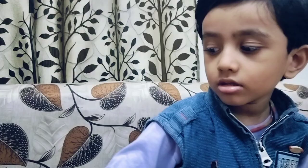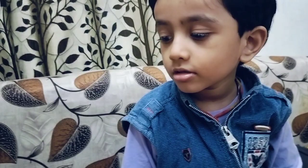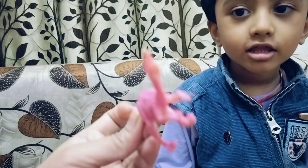What is he speaking? What is this? It's a baby stegosaurus. It's a baby yellow stegosaurus. That's wonderful, Kabir. Wow, this beautiful one. What is this, Kabir? It's a velociraptor. Look at his mouth. Oh my God. And it's looking so very beautiful. Light purple or pinkish one. That's wonderful. Kabir has so many.